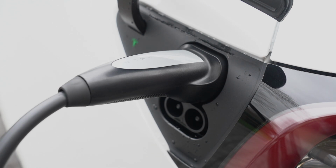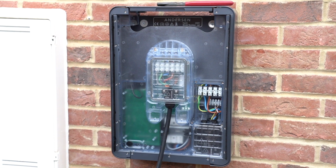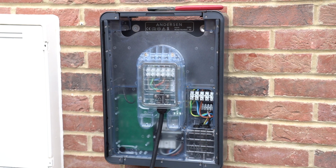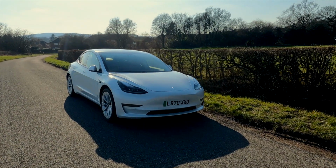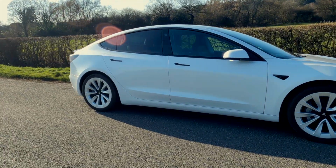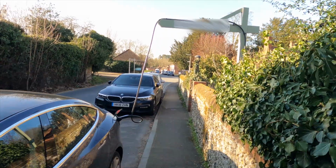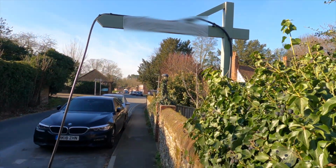If your property has 3-phase power, then you can get a 22 kilowatt home charger installed, although I can't really see why you'd need more than 7 kilowatts, as even for a long commute that's enough to charge overnight. But many people will not be able to have a charge point installed at home, and I've seen some creative solutions to this where people run extension cables out into their regular street parking space. But this solution won't work for most people.